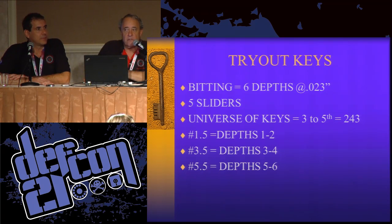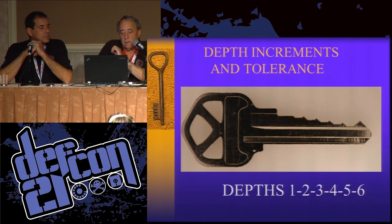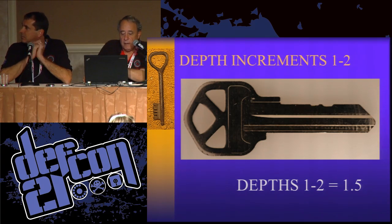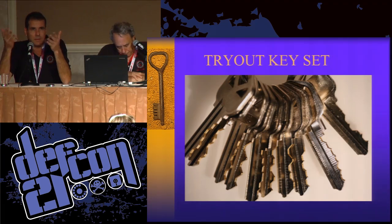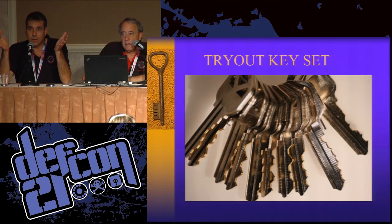So basically, with 6 depths in a Kwikset, most of the time we can make 3 depths equal 6 depths. So here is a graphic of the 6 depths on a Kwikset key, 1, 2, 3, 4, 5, 6 cuts. This is a depth increment key of 1, 1.5, and 2, 3, 3.5, and 4, 5, 5.5, and 6. So we didn't do this. This is something that we test on their smart key. This is an old type of attack. Try to split the difference between one cut and the other one. Because of the tolerances, you need tolerances for this lock to work.